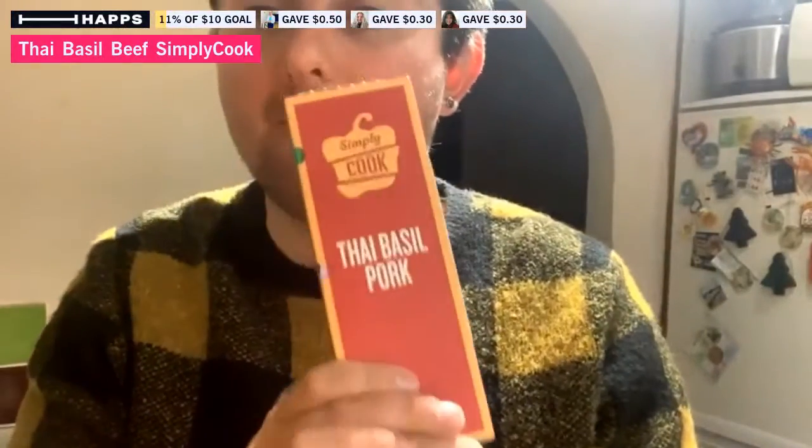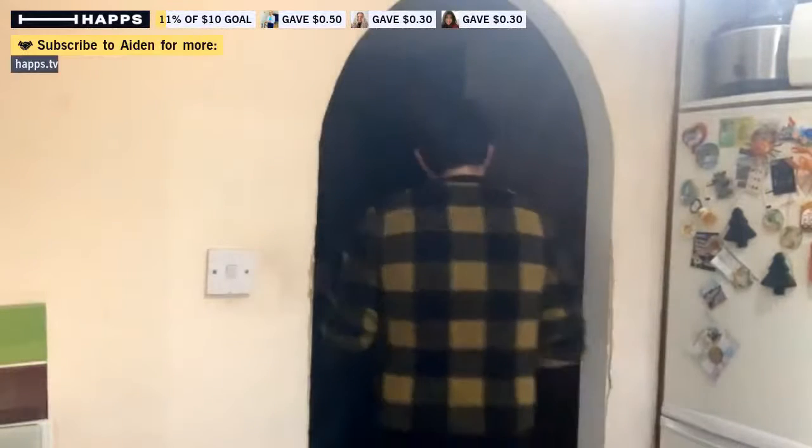Okay, so tonight I'm doing Thai basil pork. Now you're wondering why does it say pork on the box? Well, we're actually using beef as a substitute. So let me just go and get the recipe.